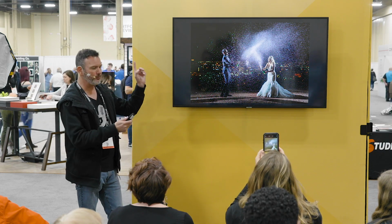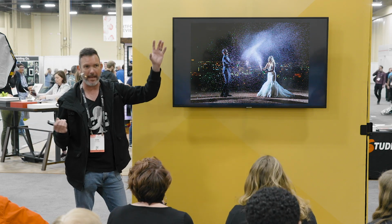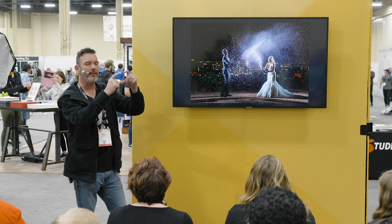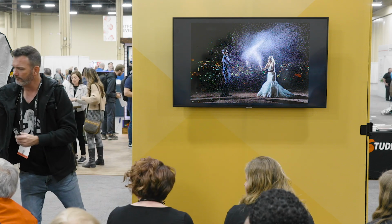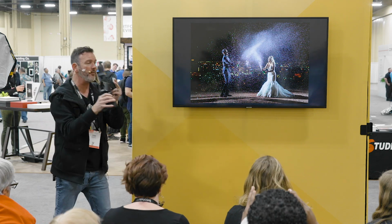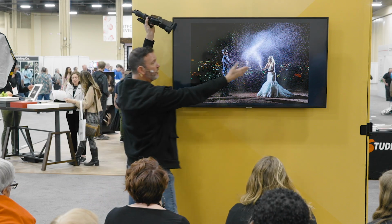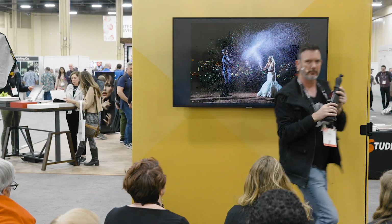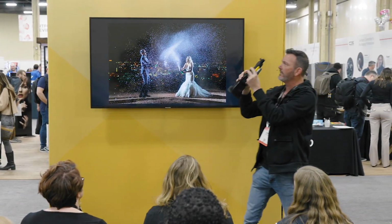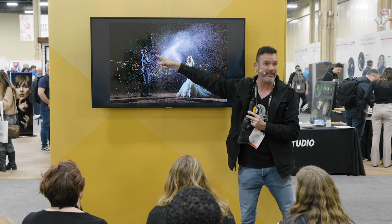So I used the AD200 light, which is made by Godox, if you don't know, and I arm it with 2 grids. So 1 grid here, 1 grid on the other side. And I put the lights actually behind the couple. So my light on this side is lighting the bride. My light on this side is lighting the groom, and they're behind. So this light is coming, lighting her a little bit, but then hitting his face here, right?